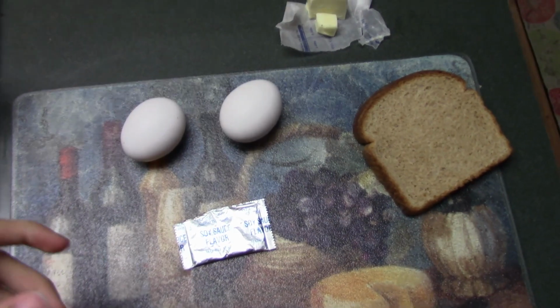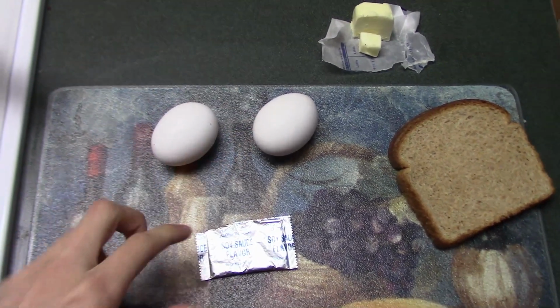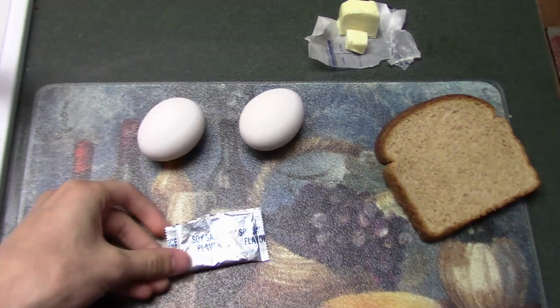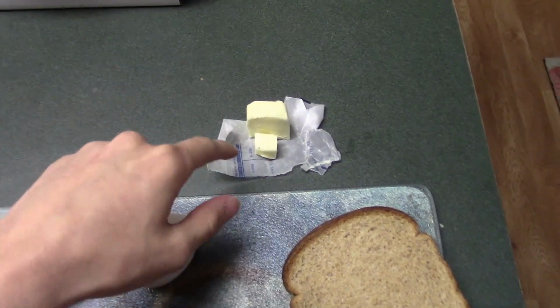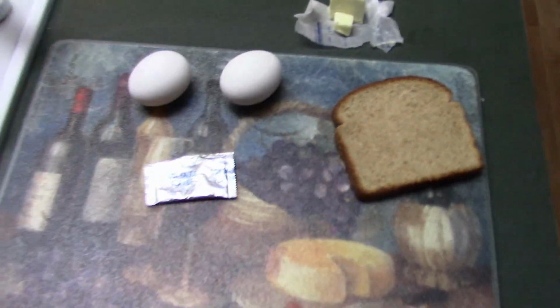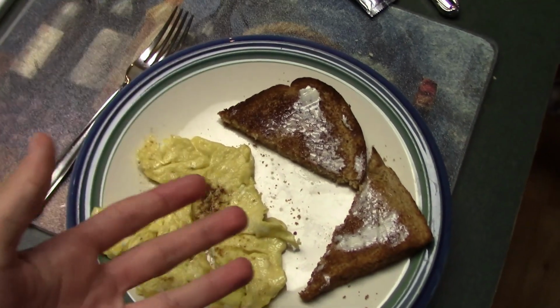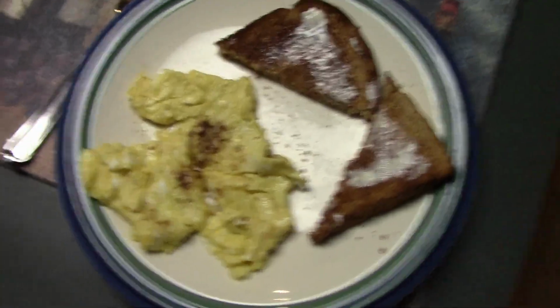Alright, so it's finally dinner time, and for dinner I got 2 eggs, I got leftover ramen, soy sauce flavored, a tablespoon and a quarter of butter left, and I got 1 slice of bread. We'll see what I make. Alright, and dinner is served. I don't know, we'll eat it.